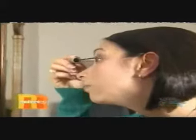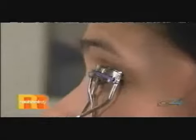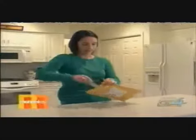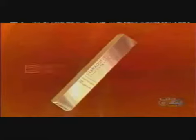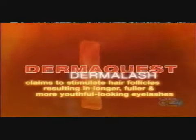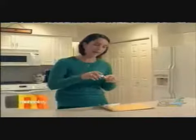Corinne has spent years using not 1, not 2, but 3 mascaras along with a curler to make her eyelashes thicker. Now she's ready to try something new. DermaQuest Dermalash Mascara claims to be able to give her the results she's been looking for. Dermalash. A nourishing treatment that stimulates hair follicles, resulting in longer, fuller, and more youthful-looking eyelashes. Let's go try it out.